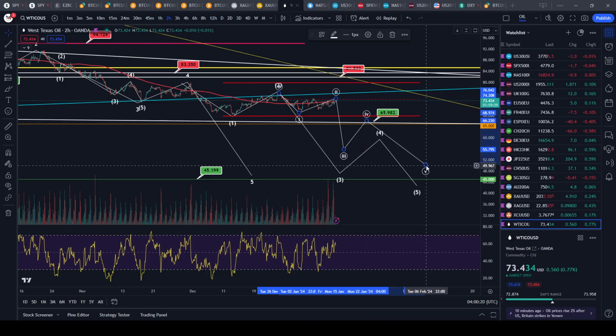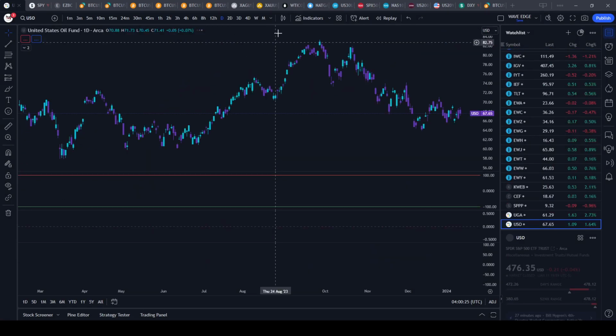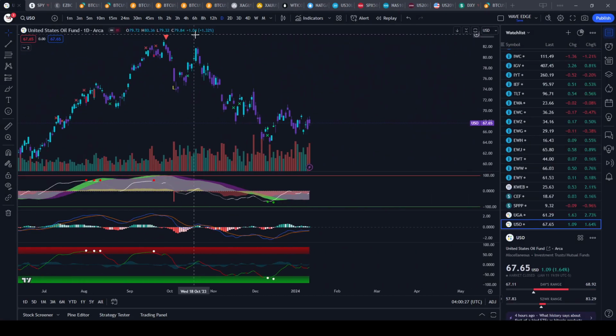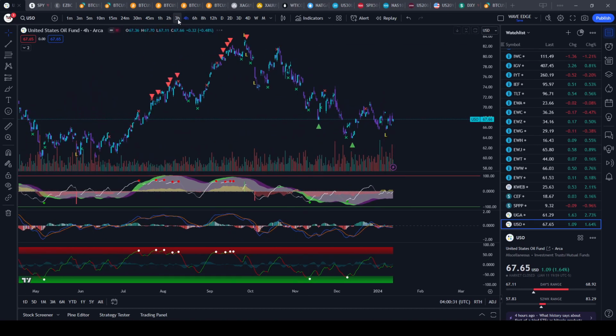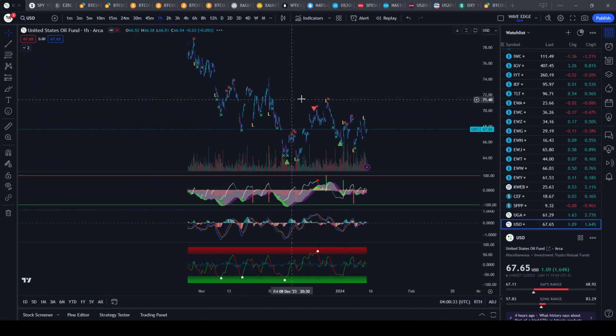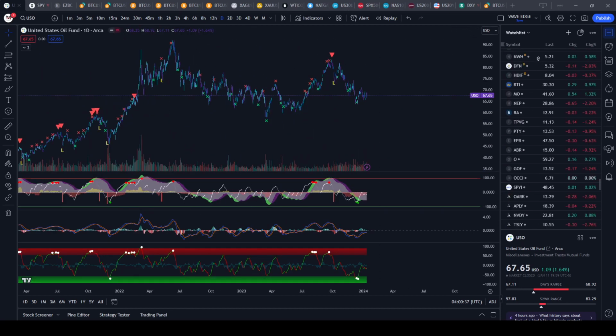So just be patient. We could take a look at the USO here on Wave Edge to see what big money's doing. Take a look at the daily. So we're not getting any signs on the daily time frame. Maybe the 4-hour time frame, nothing there. The 1 hour, maybe? No, still nothing. So again, I guess big money's not doing anything in terms of USO.